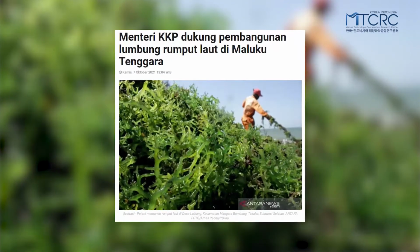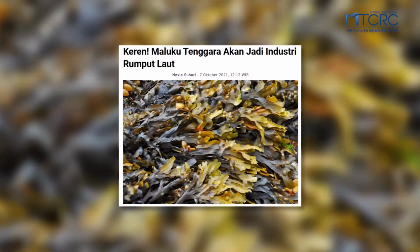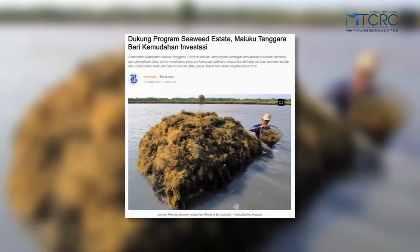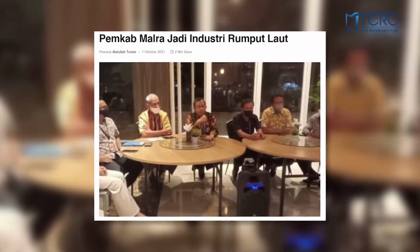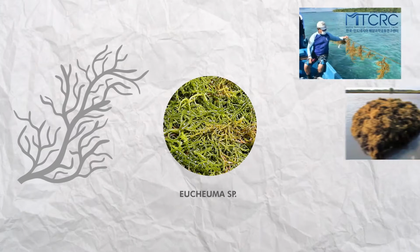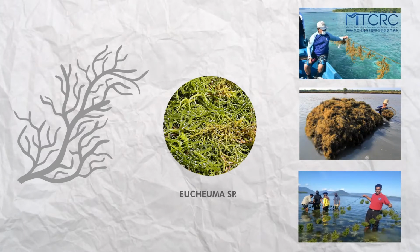K Island seaweed is recognized to have better quality because it is relatively bigger in size compared to seaweed from other places in Indonesia. The main seaweed cultivated in K Island is the Eucheuma cottonii species, which is brown, red, or green in color and is usually used in the production of carrageenan.